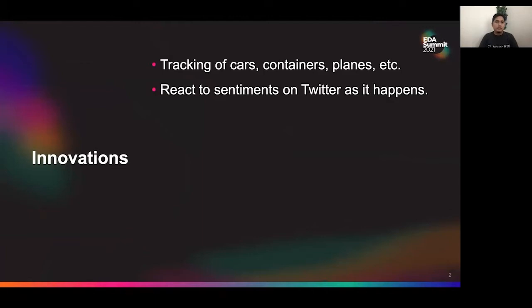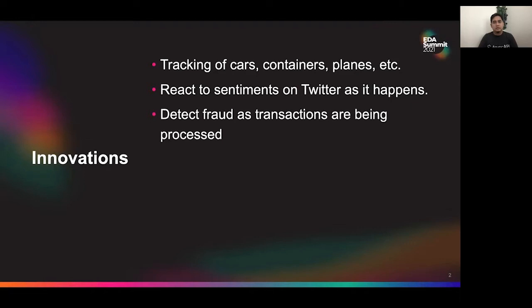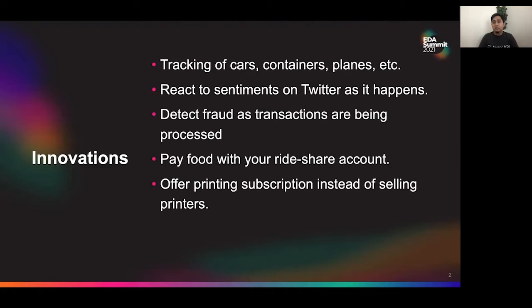We are now able to react to sentiments on Twitter on our brand or our company as it happens, so doing real-time analytics. We can also detect fraud as transactions are being processed, pay for food with our digital wallets or e-money or from your rideshare account, even subscription of printing instead of buying new printers, and many other innovations.